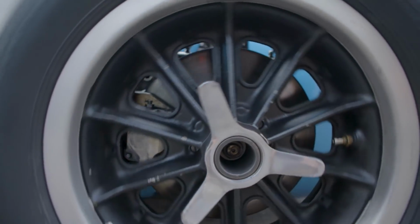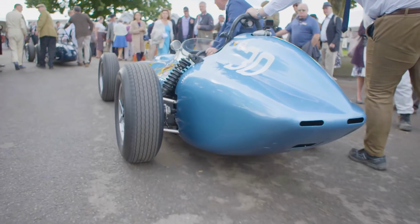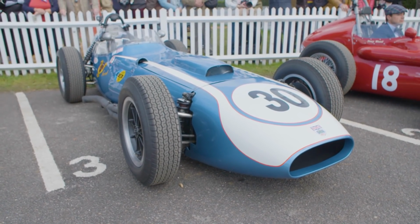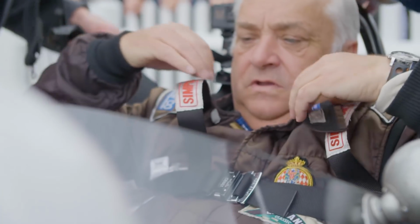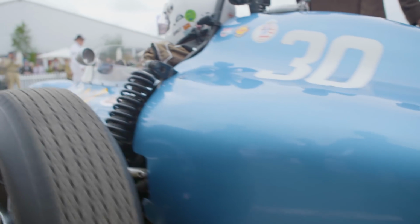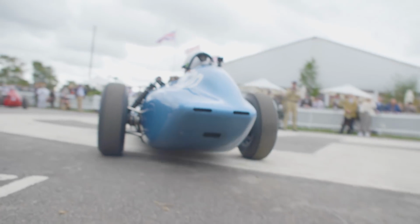The car was uncompetitive due to the engine in period. It was the start of the rear engine era. The rear engine cars were far lighter, far smaller, and they got roughly the same power. So it was 2 years too late in development, really. But in historic racing now, where these type of cars, as you can see today, are extremely popular, it was the last of the line, so it's a front runner.